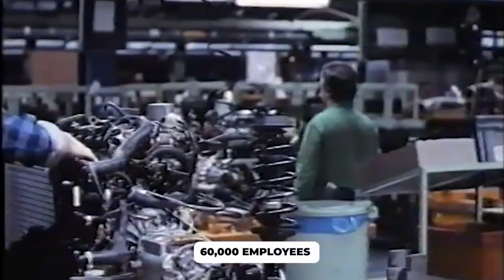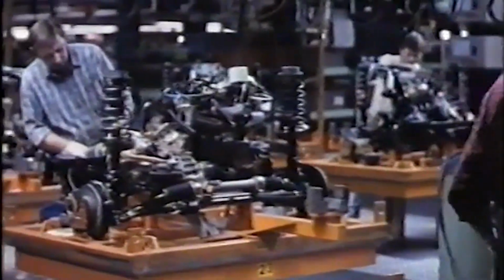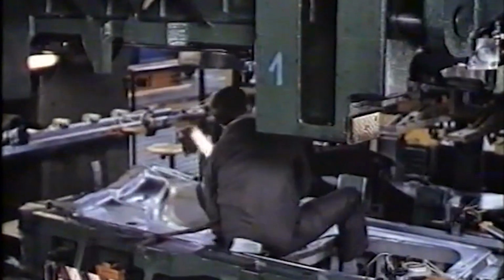At the Wolfsburg plant alone, over 60,000 employees were involved in vehicle production. Many had decades of experience. They had built multiple generations of Volkswagen models. Their collective knowledge was an invaluable asset that no amount of automation could replace.